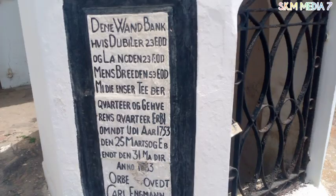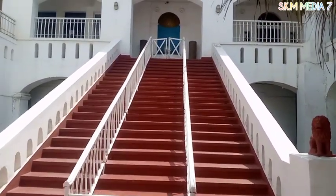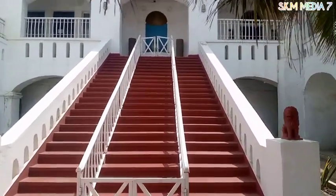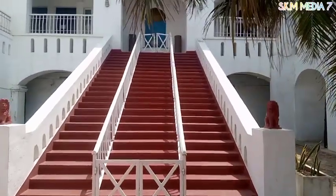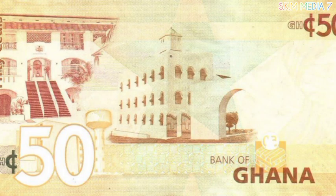So this is showing it was constructed. They started March 1753 and finished May of the same year. This is archaic writing, Danish language also. So when this used to be the seat of government, this served as a presidential staircase. The middle one was mainly for presidents and governors. Other officials from different countries were also allowed to use the middle one. We use the side one. So when you look at the 50 Ghana cedi note, you see the staircase and the front view of the castle. This used to be our highest money, and this was the seat of government.